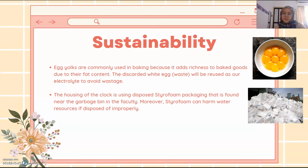Next is sustainability. So our main materials are egg and also styrofoam. Egg will be used as our electrolyte, while styrofoam will be used as the housing of the clock. So basically, egg yolks are commonly used in baking because they add richness to baked goods due to their fat content. And most of the pastries that are sold out there use egg yolks as their main ingredient while discarding the white egg as wastage.